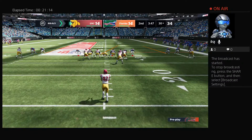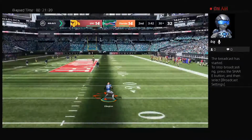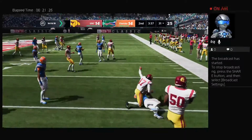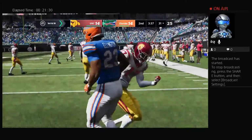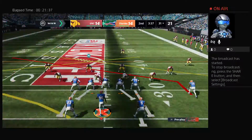The USC punter out there now as he's on a punt for the first time this afternoon. Here's Ellington. A solid punt, but also a nice return there of 14 yards. And out will come the offense as they take over, ready to begin their next drive.